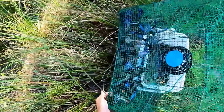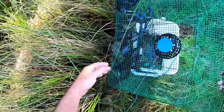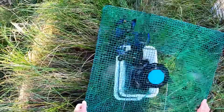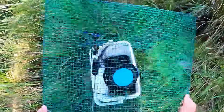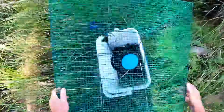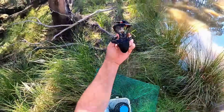Unbelievable. I thought after this morning's effort with them fish, I really started to lose hope that these would do any good at all. I was hoping for 1 or 2. Look at the colour on that. Oh yes, he fell out too. I was hoping to pull him out because this one is holding on. Come on, mate. I'll just leave him sitting there. See if I can get this fella out. Have a go at that.